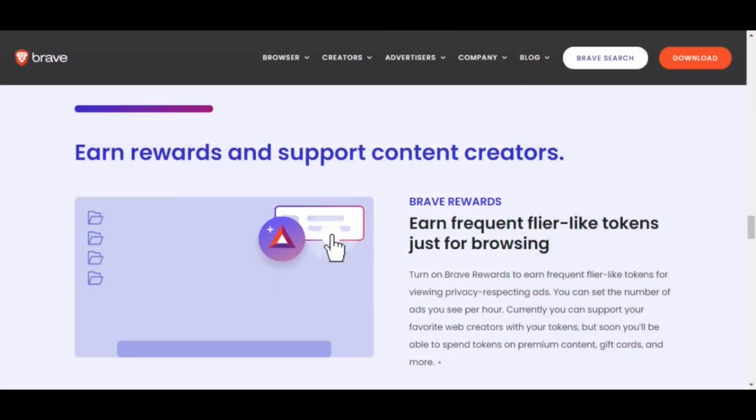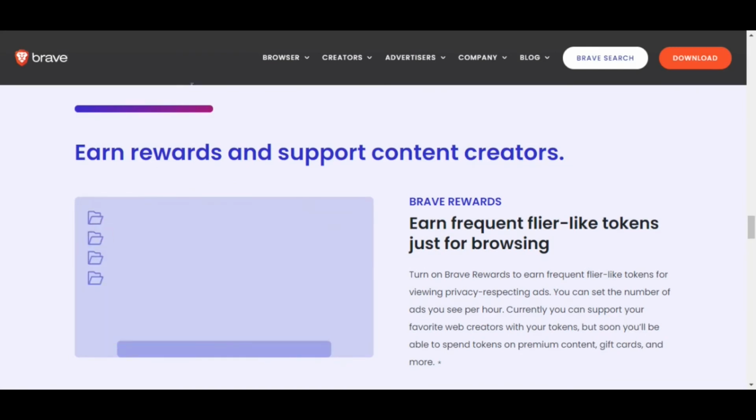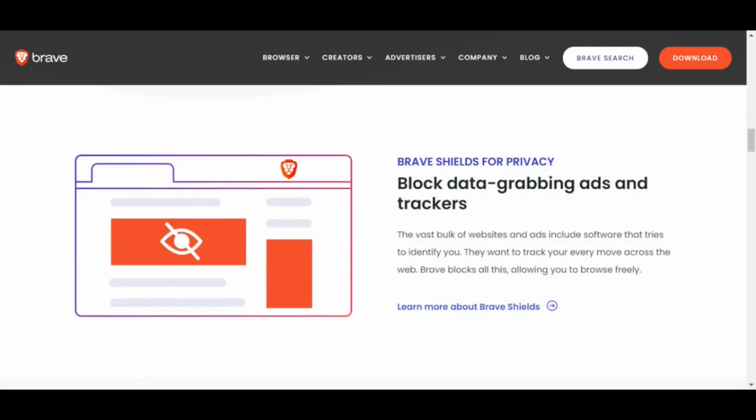Earning good enough money from this will be very lengthy, and you should not skip your daily tasks to earn from this browser. When you install the browser, the initial setup will guide you through everything. Just pay close attention. I hope you like this Brave browser review and tutorial.